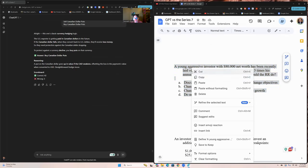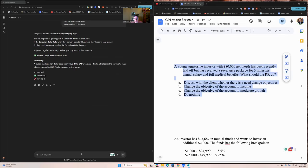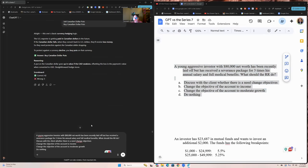A young, aggressive investor with 80 grand net worth has been recently laid off, but has received a severance package of 3 times his annual salary and full medical benefits. What should the rep do with the IRA? A, discuss with the client whether there's a need to change objectives. B, change the objective of the account to income. C, change the objective of the account to moderate growth. D, do nada.